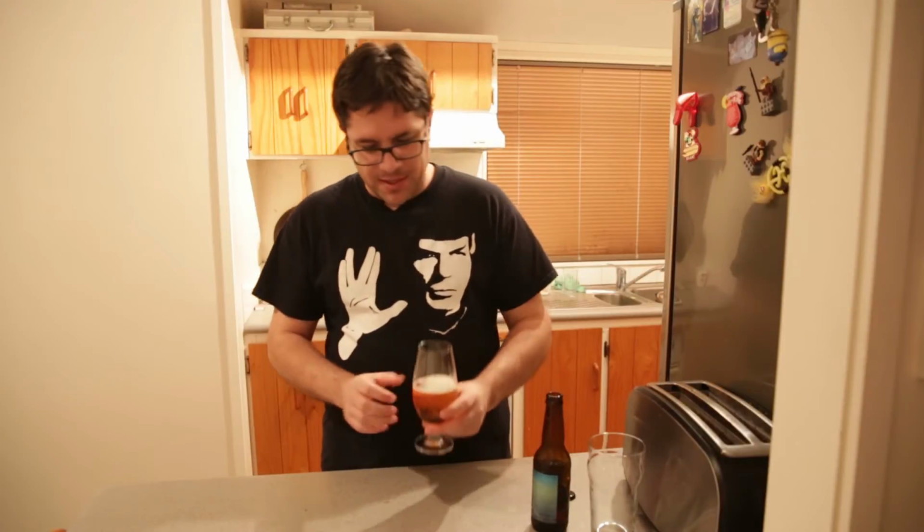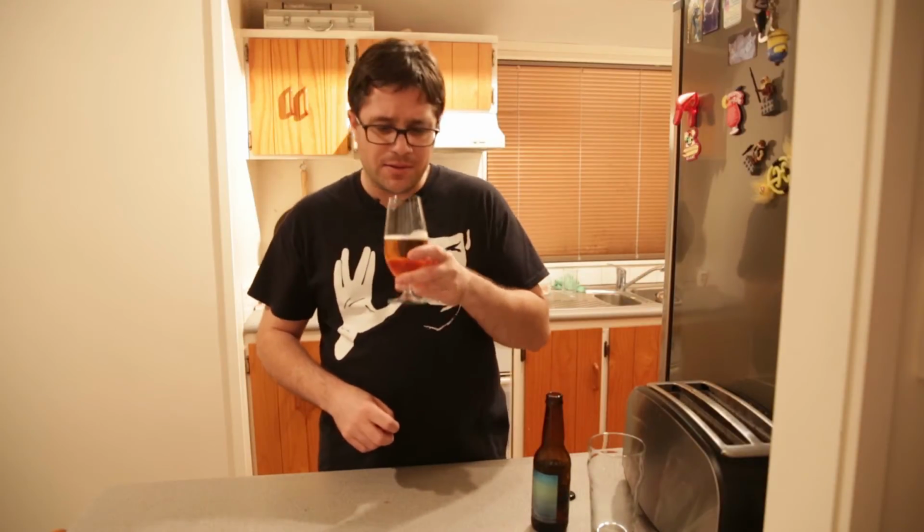Cool, beautiful dark colour. Fairly weak head. Not unusual in a craft beer though. Yeah, that's really nice. Very subtle. This would be a great beer to start a craft beer journey on, or to try your mates on who maybe aren't so sure about it.